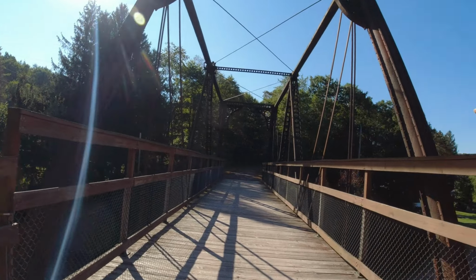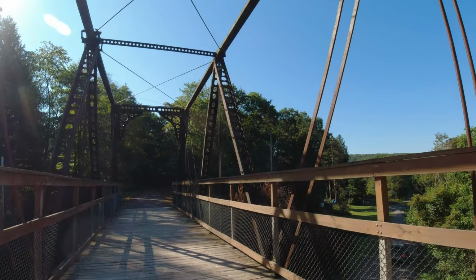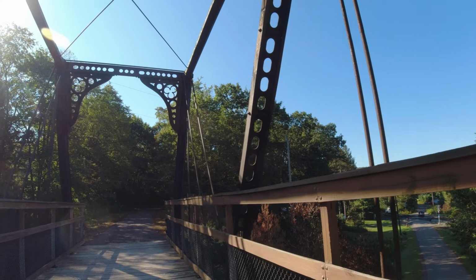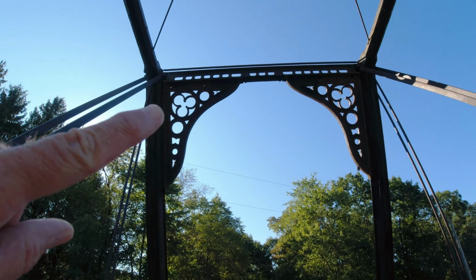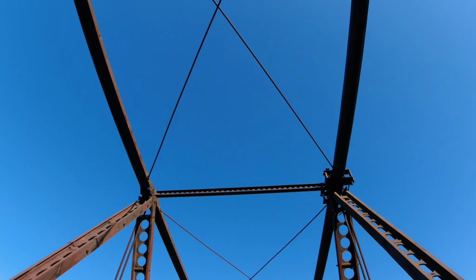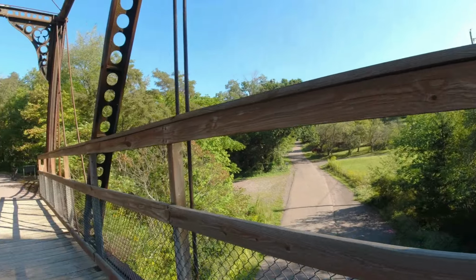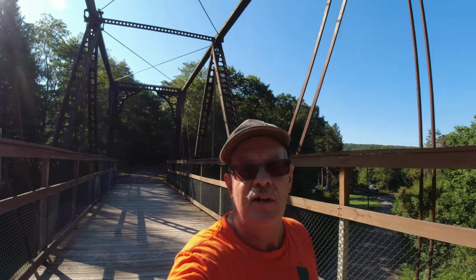Let me give you a good look here at it. Pretty cool ironwork there. Very neat. So, one very cool item already. I think we'll hop back on the bike and see what else we can see.